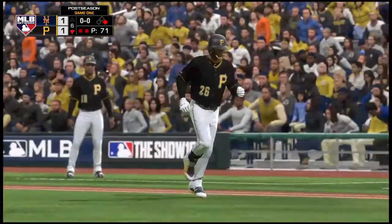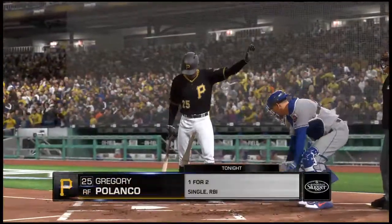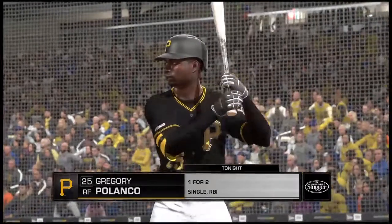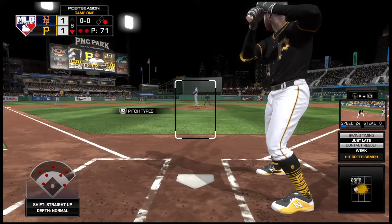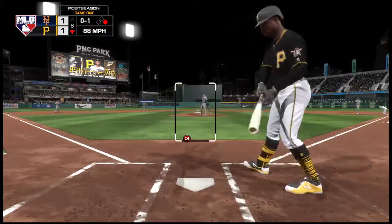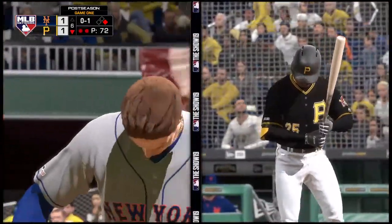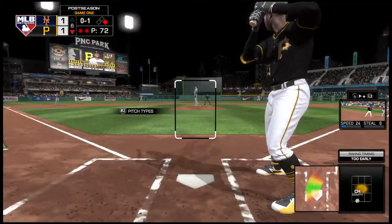The batter, the right fielder, Gregory Polanco. Stepping in, Gregory Polanco. He's 1 for 2 in this one. Here's the first pitch to him. Swung on and missed. It's 0-1. Not too often you see a changeup come across at 88 miles an hour on the gun. Still effective when you're throwing a fastball in the high 90s, though.